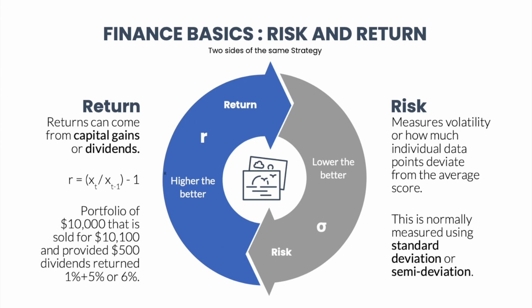Now, the next measurement is going to be a lot more complicated. Risk measures how volatile your returns are, or how much your data points can deviate from your average return. This is normally measured using what we learn in statistics class, called a standard deviation, or semi-deviation. The higher the risk, the more your returns deviate from your average. So even though with local stock markets you can get 6 to 7% a year on average if you invest for the past 20 years or so, you will find that in actual practice, you can earn 20% a year, and you can also lose 8 or 9% a year.